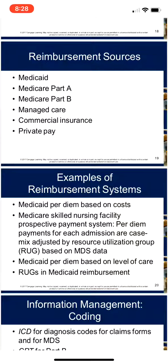Depending on the specific policy coverage, documentation of the level of care and scope or intensity of services is essential for assuring reimbursement from the third-party payer. And then we have our last two, managed care, and then our private payer, or private pay.